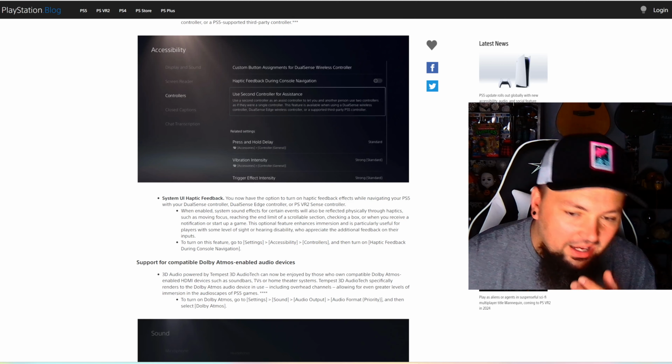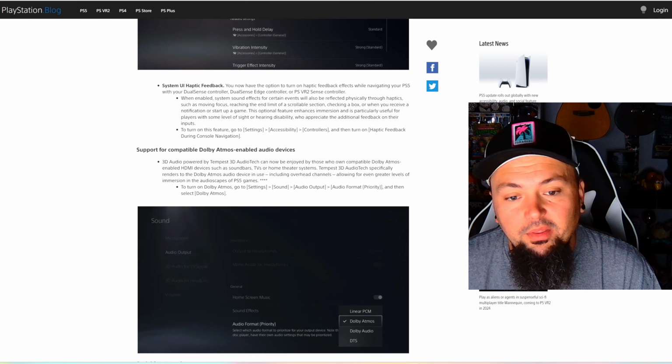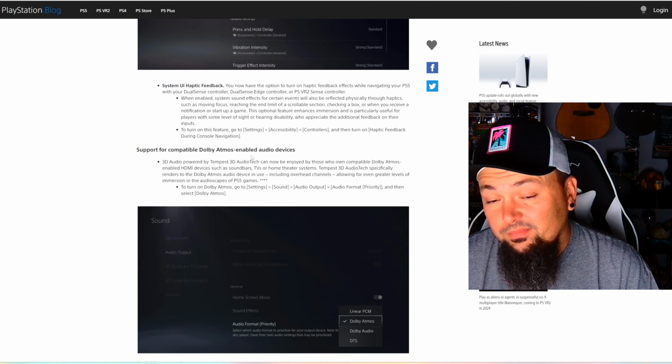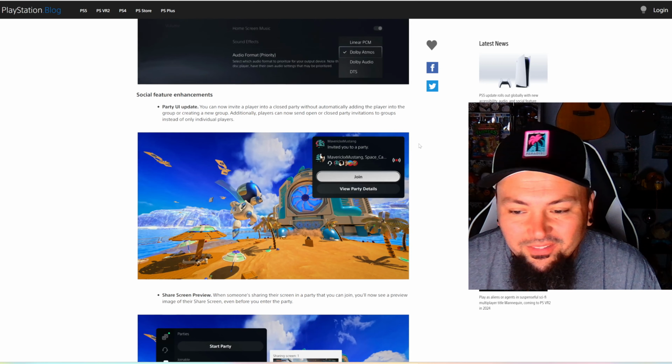We got system UI haptic feedback support compatibility, Dolby. Yeah. So we got some more options for audio.